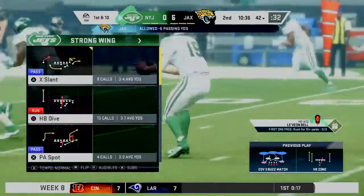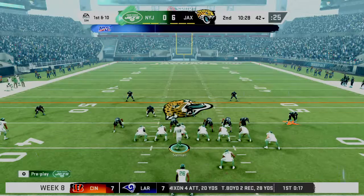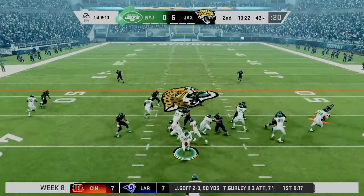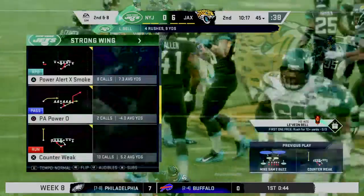Bell, of course, 3-time 1,000-yard rusher. Sat out 2018, but you look back to 2017, a tick under 1,300 yards and almost 700 more receiving. And they'll keep it on the ground with Bell. 2 yards on the pickup there. It'll be 2nd and 8.